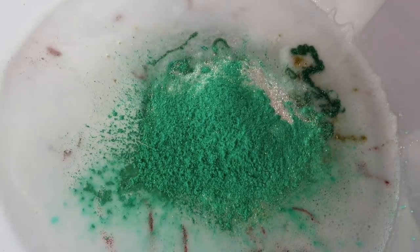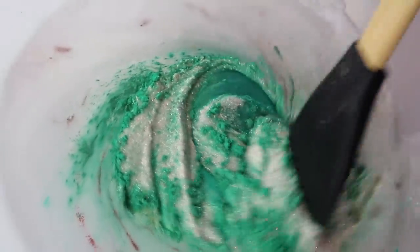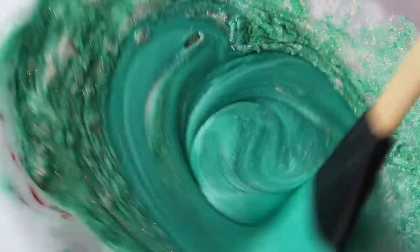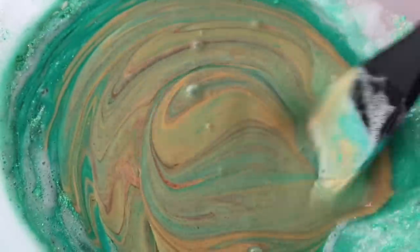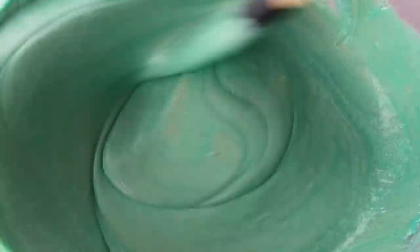This is my slime, it looks super pretty. So now let's mix it up. Ooh, it's really big. Look at that glitter. Wow. Whoa, that's so pretty. Oh, the gold paint's coming through. Wow, this looks so pretty. That's definite Christmas colour. This is like how Mum's turned out, except for it wasn't fluffy.